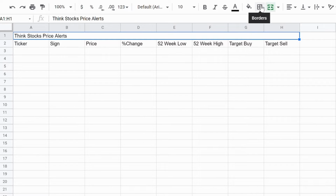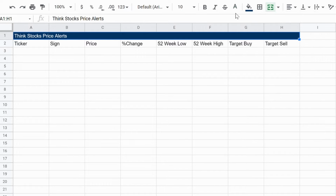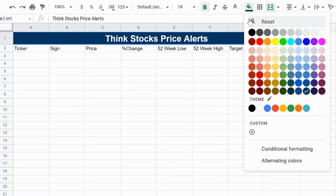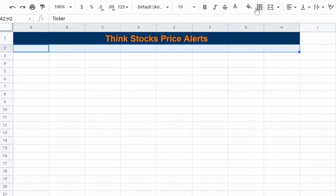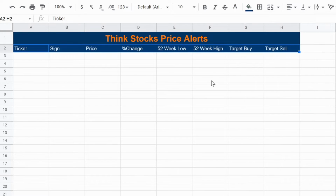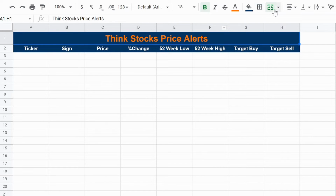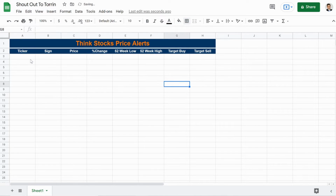So we'll just do some quick formatting here. We're going to make this that dark blue I always use. Make the text white. We'll bold it. Maybe 18. Put that in the center. We'll keep the text white, and we can make it orange. And then all of this, same deal. The text is going to be white, and this is going to be that dark blue. We will not merge. We will center it and bold it. And the last thing is I want to put a border. So border this, make it thick. There we go. So we have that set up.